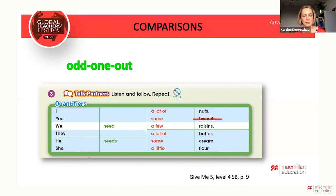And let me suggest something else now, because this is usually when the activity ends. But in order to make my students think even more, and make my students' brains make an effort, I always ask them this particular question. Once you've crossed out biscuits, what's another one out? Let's see what's another one out. To be honest, flour is the first.